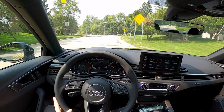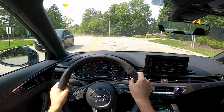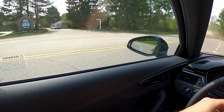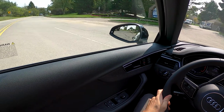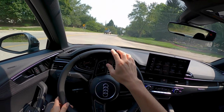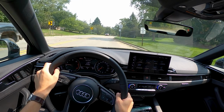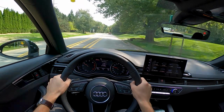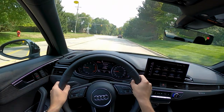This powertrain is awesome. Transmission shifts super fast. We'll test the turning radius here. Quite good, especially considering this is all-wheel drive. There's a lot of torque here. It's smooth, it's quiet.